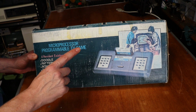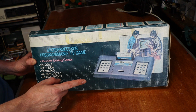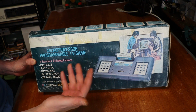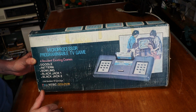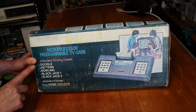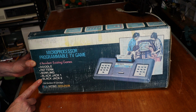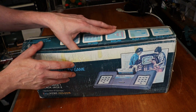Microprocessor programmable TV game. From what I can tell, this uses one of RCA's own processors. So it's not like a Z80 or a 6502 or anything like that. It's an RCA specific one. And it does come with a doodle, pattern, bowling, and a couple of different versions of blackjack built into the console. So let's open it up.